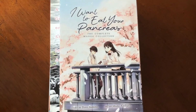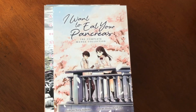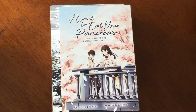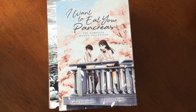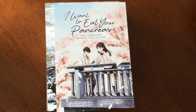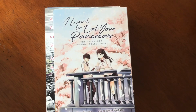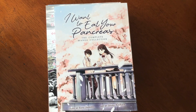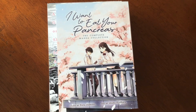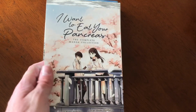Next up, we have one that has a very interesting title. I Want to Eat Your Pancreas. At first, when I saw this in the bookstore and I saw that title, I was like, what in the world? But I think it's about a girl who has either pancreatic cancer or some sort of disease that affects her pancreas. So that's where that title comes from, for anyone who's curious. But yeah, I heard a lot of people say a lot of good things about this series, and so I decided I might as well try it. Because it's only one volume, so really easy to get the whole thing.